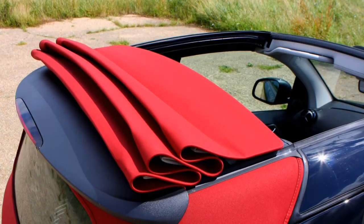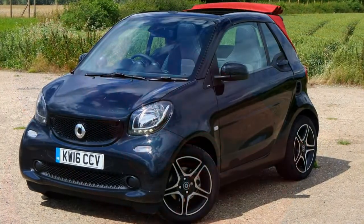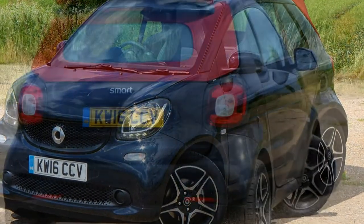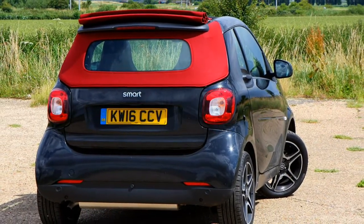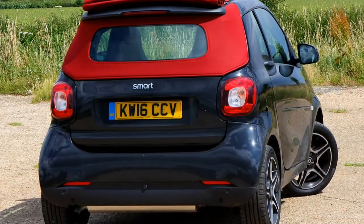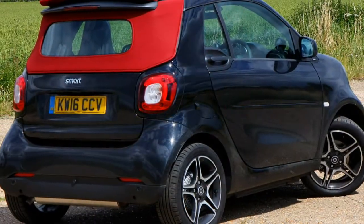The Smart Fortwo is more practical than it looks. Its tri-layer roof can be opened in 12 seconds at any speed the engine and gearbox are capable of, and can also be controlled remotely using the car's key fob. Once the top is down, you can remove the sidebars for the full convertible experience, or keep them in place for a bit of a halfway house.